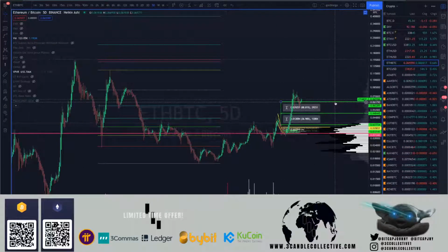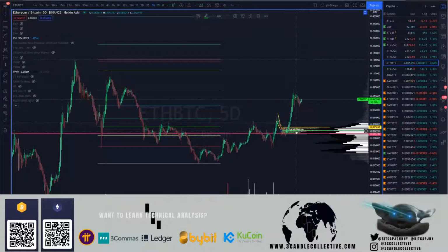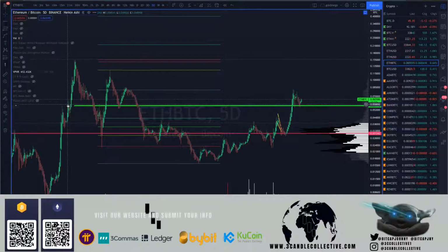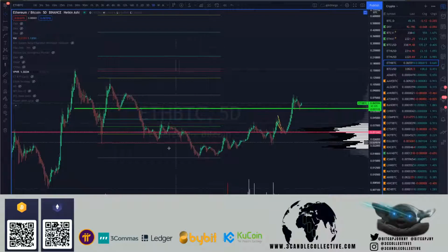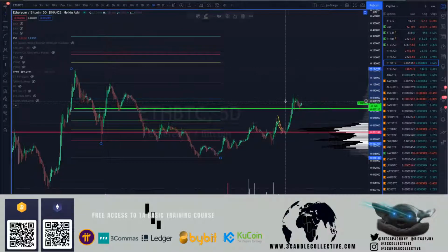And then, let's go ahead and delete this previous TA here. So we do have a bit of a rounded bottom here. And if we say that our neckline is here on this rounded bottom, then we could have just come down, gotten the retest, and Ethereum could be getting ready to push a bit higher versus Bitcoin. So if that is actually the case, then we won't see Ethereum drop in price. We'll actually see Ethereum drop in price versus Bitcoin.